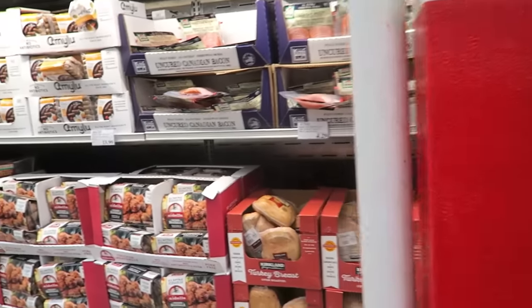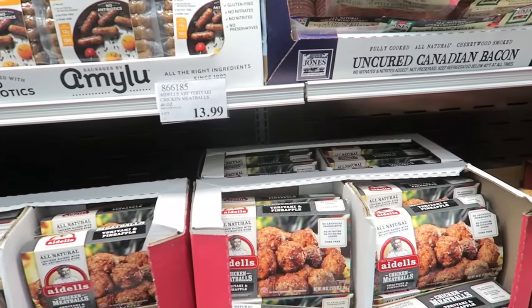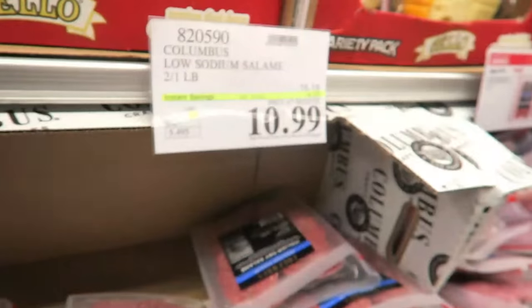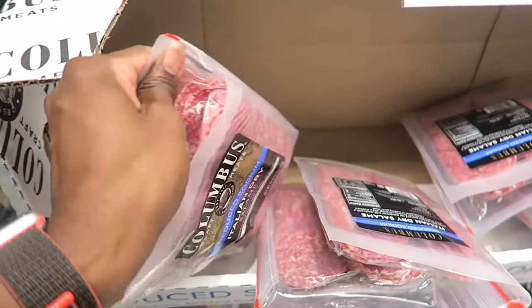Have all the hams and stuff for Easter. So, of course, I love my chicken meatballs. These are a staple I always keep in my freezer. $13.99. I like to get them when they're on sale, though. Low sodium salami, $4.20 off. That's not bad to get a two-pack.